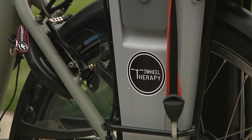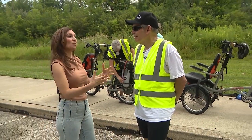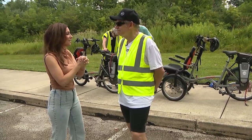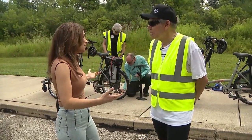I am here with a wonderful group of people. We are at the Summit Metro Parks Bike and Hike Trail. Bill, this is called Three-Wheel Therapy. That's correct. And this whole thing came to be thanks to the couple behind us right now. Absolutely. What is it? How did it come to be?